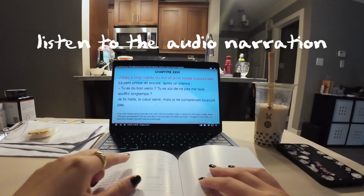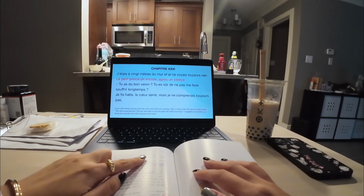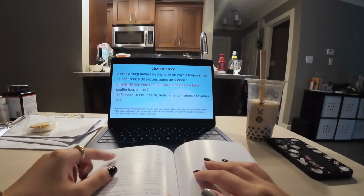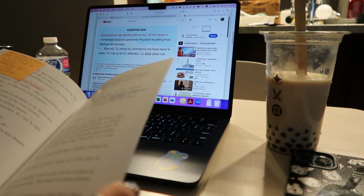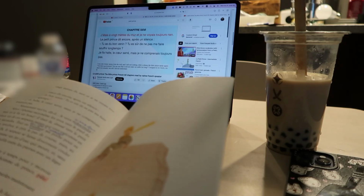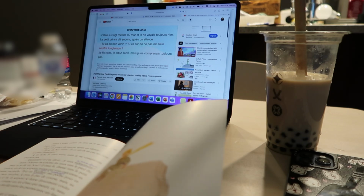When I was struggling to read Le Petit Prince, I found an audio version on YouTube that really helped me understand it better. If you're reading children's books in another language, it's likely there will be an audio version available online. It's a great way to practice both listening and reading at the same time. Whenever I felt overwhelmed by too much information, I'd switch things up by listening to the narration instead.